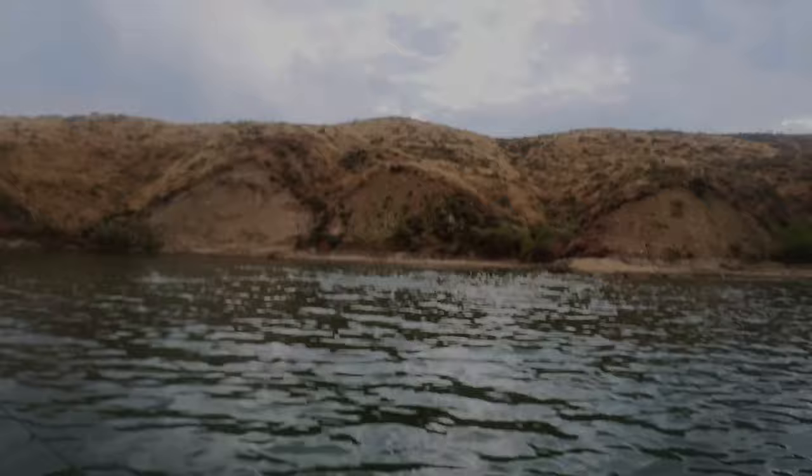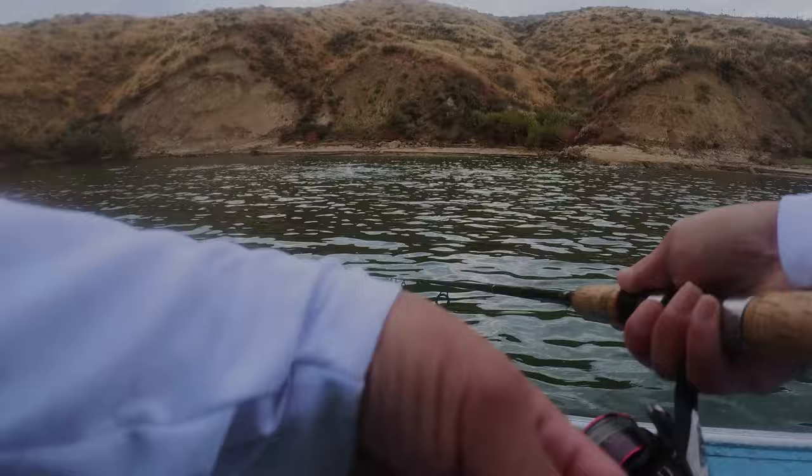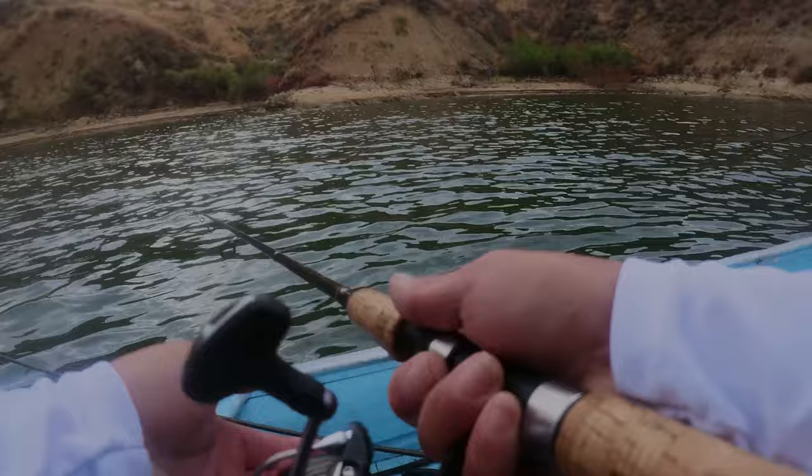Hook up. Look at those boils. Oh, that one popped off. That one broke off. So that one's biting the white one. Oh, they're biting any fluke. This is so crazy. And they're biting the Kytex too. Slowly reel in, slowly reel in.